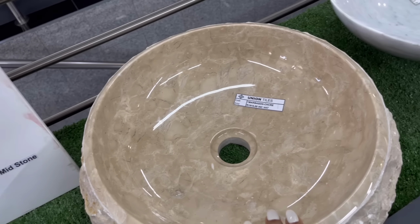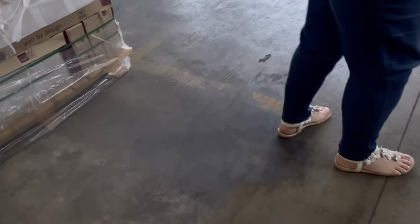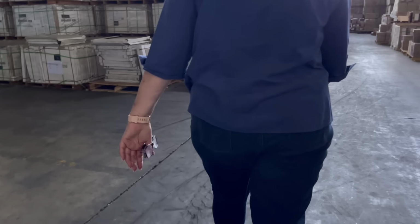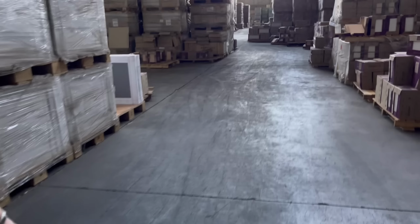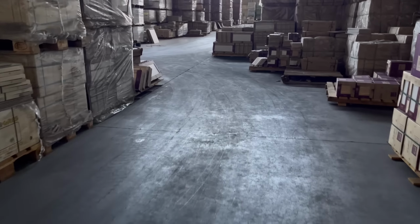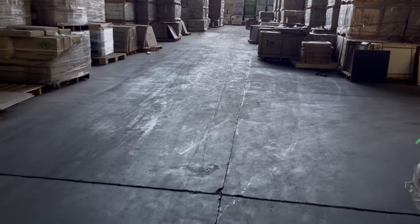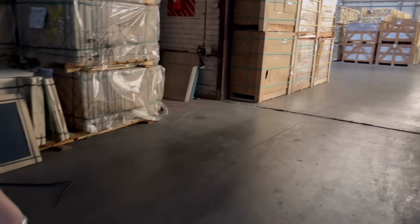This one is also nice. For this thing, you need an installer. The slabs and the stalls are big stalls. Yeah. So if they break it, they have to pay for it. All right. Yeah.